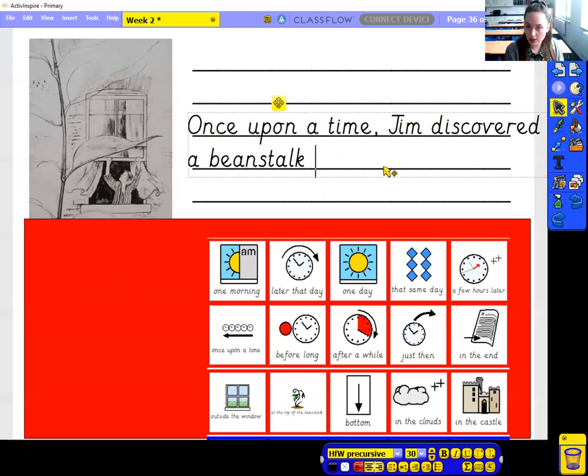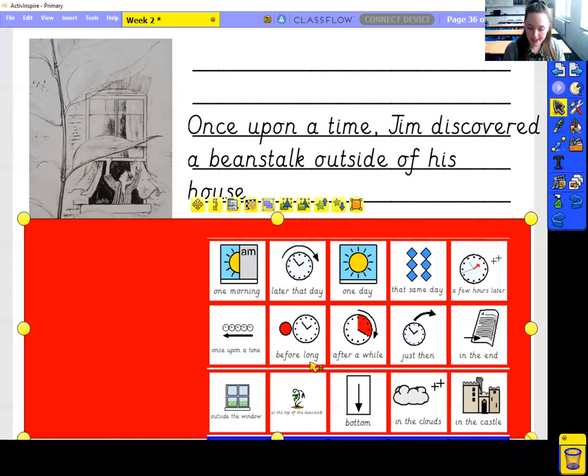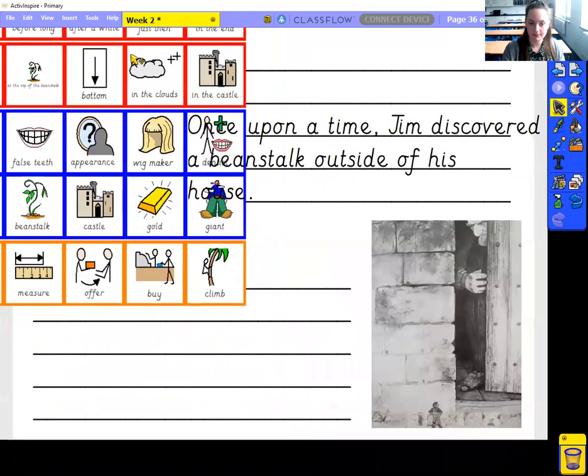Fantastic. Outside the window, in the garden, outside of his house. Full stop. And it's as simple as that. That's all I'm going to do. I've written one sentence to retell this part of the story. What happens next?